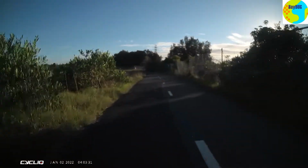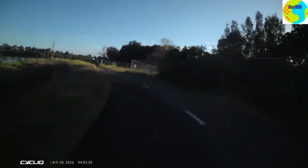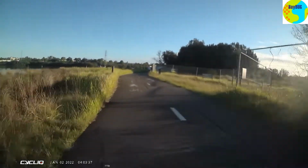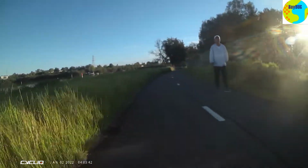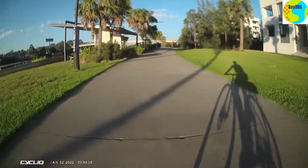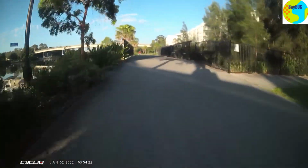Now, this difference in path quality is something that you might not notice because you're riding a bike with suspension or fat tyres or both. But now that I've made you think about it, do you think you'll notice it in future? Is this something that you've noticed already? Do you choose where to ride based on the quality of the path surfaces along the way?